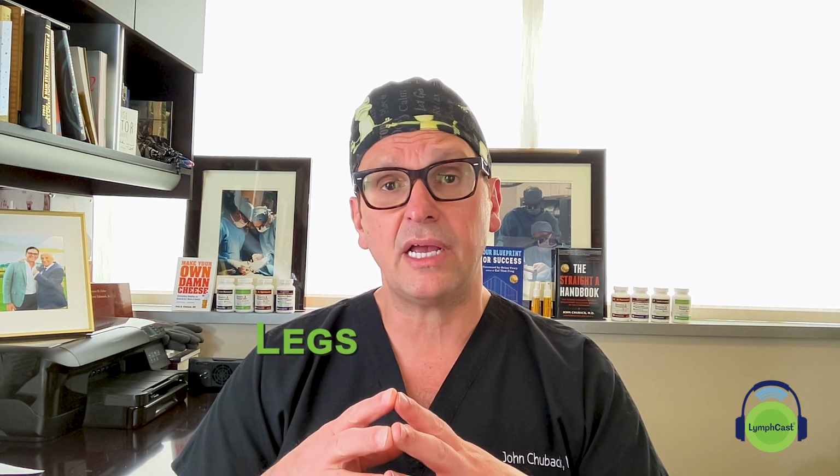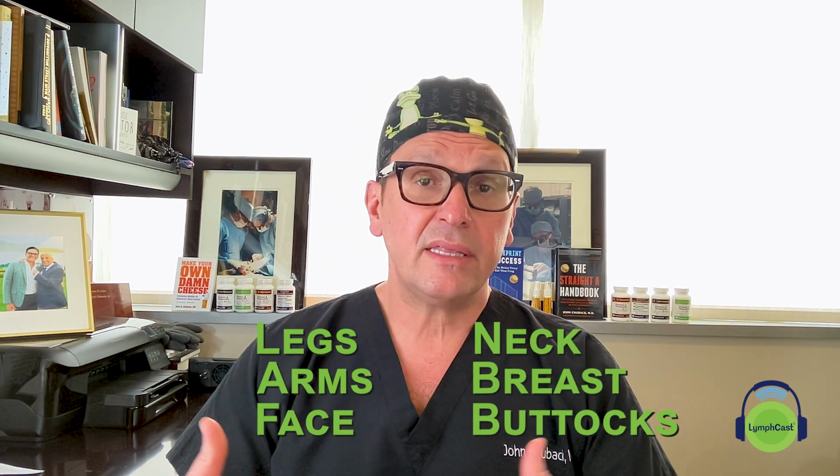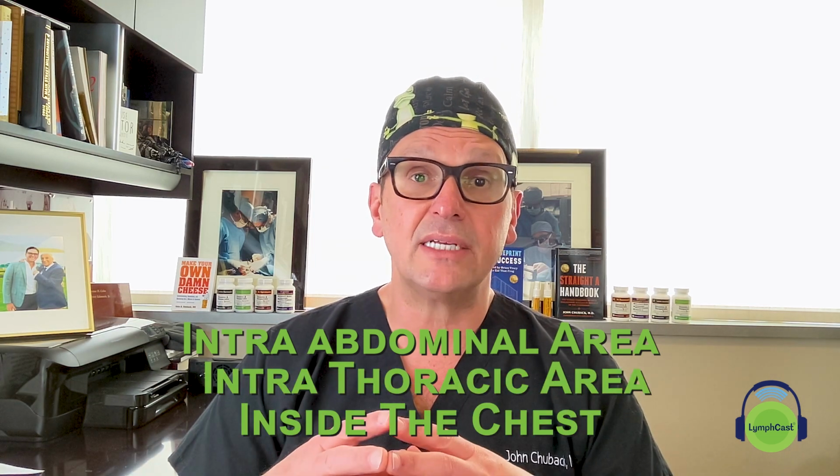It can occur in the legs, it can occur in the upper extremity, the arms, it can occur in the face, the neck, the breast, the buttocks, the intra-abdominal area, the intrathoracic area, inside the chest, inside the belly. Fluid can collect anywhere in the human body, even in the private areas, the genitalia, the scrotum, the vulva, etc. So this is a very, very important problem, and it needs to be recognized and understood.